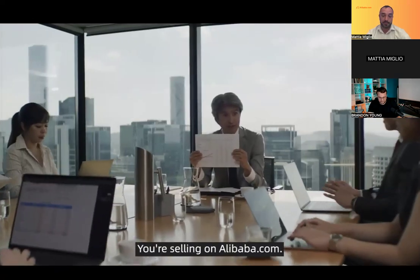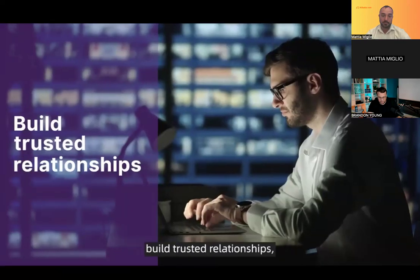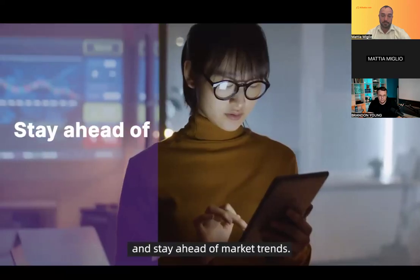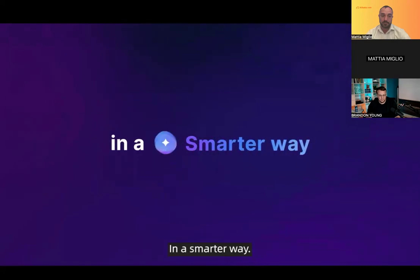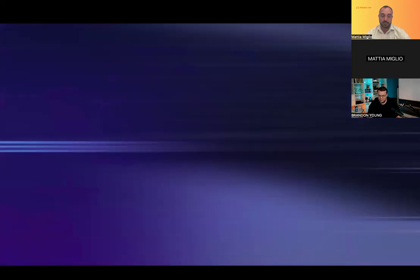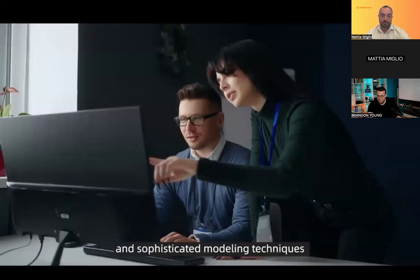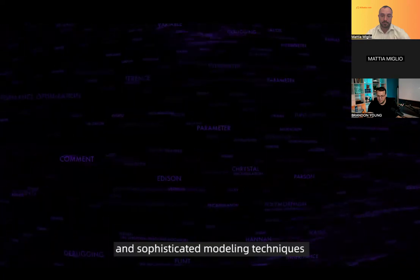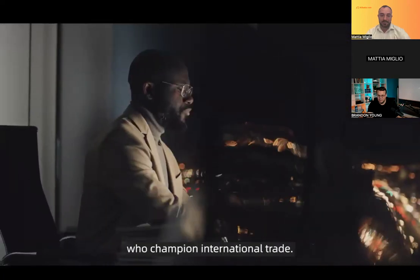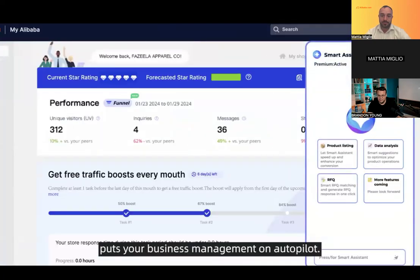You're selling on Alibaba.com and you want to stand out, build trusted relationships, and stay ahead of market trends in a smarter way. Introducing Smart Assistant, our AI tool that leverages big data and sophisticated modeling techniques to support sellers like you who champion international trade. Here's how Smart Assistant puts your business management on autopilot.